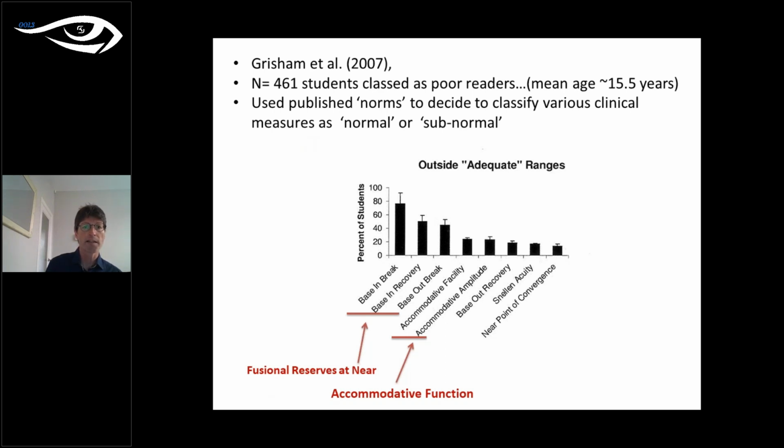So they didn't gather their own normative data, they just referred to the literature to say, is the measure of, for example, near point of convergence normal or abnormal, based upon the published literature. And what they present in their paper is on the y-axis a proportion of students, and on the x-axis all of the different tests that they carried out. So what they're showing here, for example, is this first test, the base-in break. This is the fusion range with base-in prisms until there's a break in fusion, and they find that just below 80% of the poor readers had an inadequate base-in break.